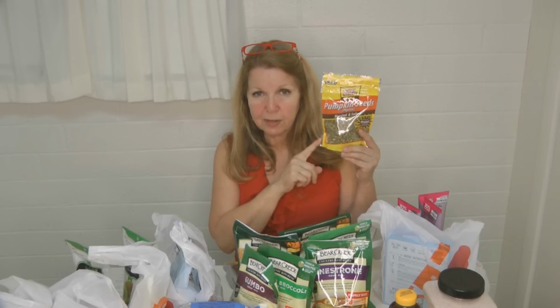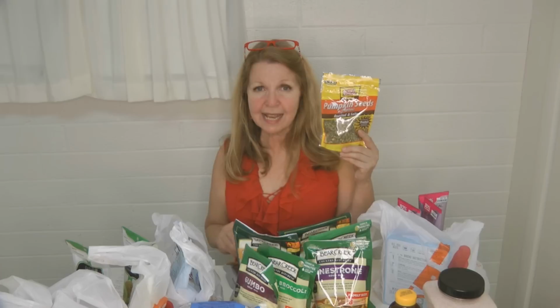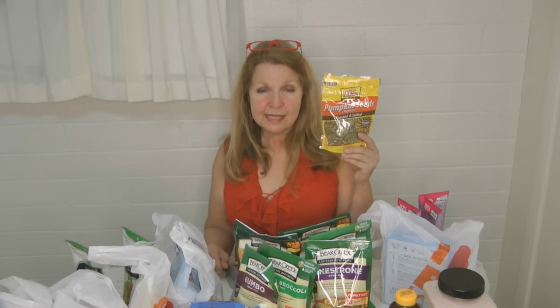I found Pepitas, which are shelled pumpkin seeds. I bought Pepitas before at Bob's Red Mill, and I can't imagine that this brand would be that different. So I'm excited to try it out. These are amazing. You can sprinkle them over salads. You can put them over soups and stews. You can sprinkle them into your quinoa bowls. Any kind of meal, if you want a little crunchy topping, you can add some nice, delicious pepitas or pumpkin seeds, and you get a lot of extra nutrition from them.